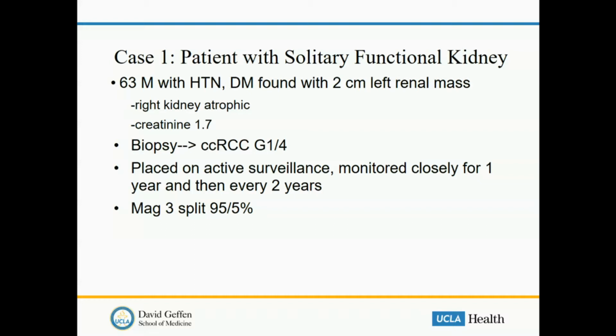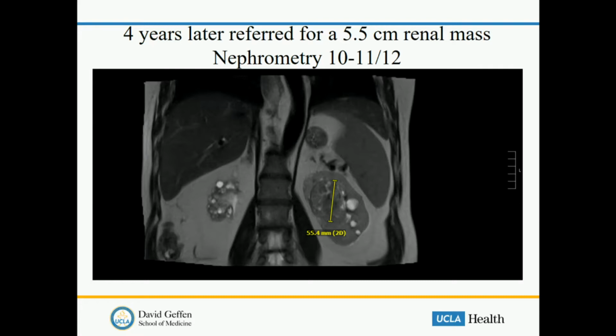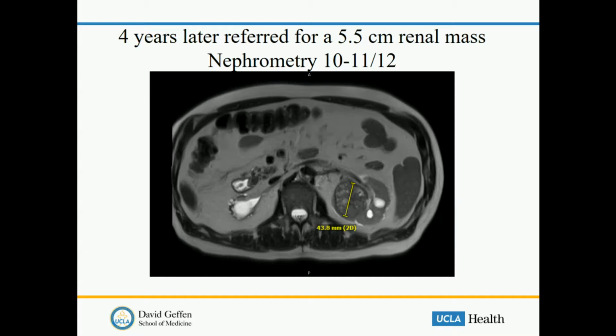Unfortunately, the lesion grew. So it was about 5.5 by 5.7 centimeters. It was nephrometry. My resident said it was 11. I said it was a 10. So I'd say 10 versus 11. And this patient really, that's a tough surgery. It's right on the vein. It's completely endophytic. Something like that, you can definitely lose a kidney or you can definitely devascularize a large chunk of that kidney. So I gave that guy axitinib in my own clinic.